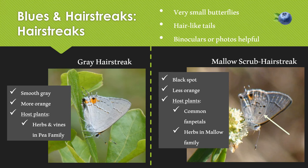Now let's focus on the second half of the blues and hairstreaks family. So that would be the hairstreaks. Personally, my very favorite group of butterflies. The hairstreaks are very small butterflies as well, just like the blues on the last slide, but the hairstreaks have hair-like tails that come off the back of the hindwing. You can see some shorter tails and longer tails on the back of the gray hairstreak, and a pair of shorter tails on the hindwing of the mallow scrub hairstreak.